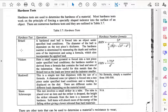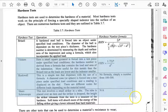We can, but it's a destructive test, right? You can't use it on the sample you actually want to use. Whereas the other 3, you can use them on something and then still sell it to the person.